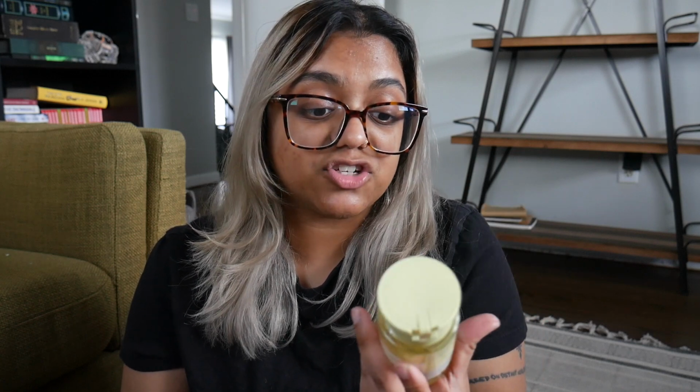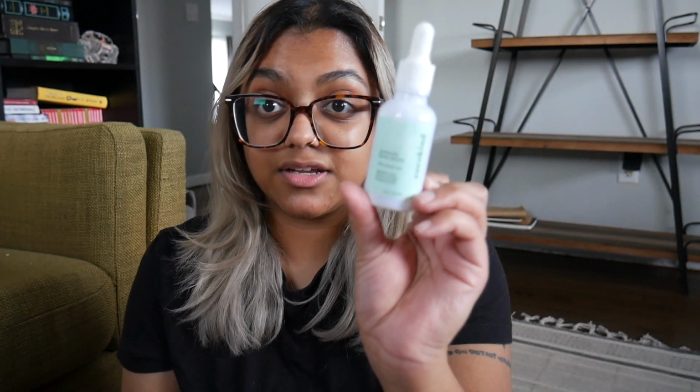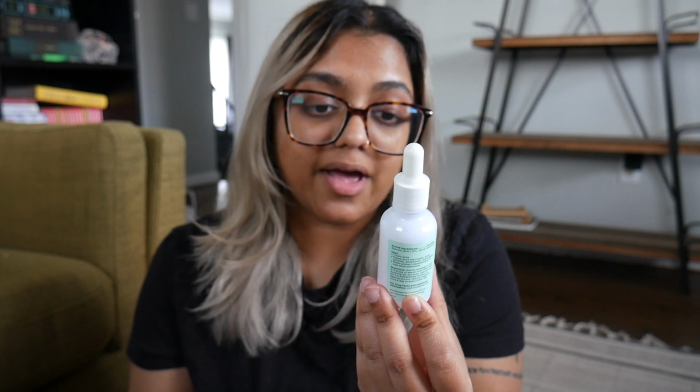I like it for hyperpigmentation. I just realized that it is an acid toner, so I used to use this 2 times a day, morning and night, but now I just use it at night. And then I use this again. So I use this morning and night, the Cocoa Kind Probiotic Acne Serum.